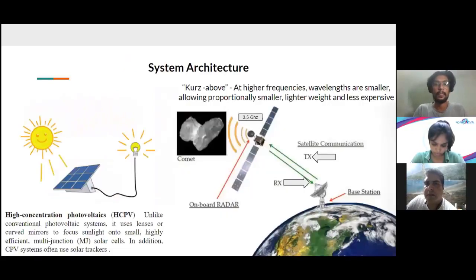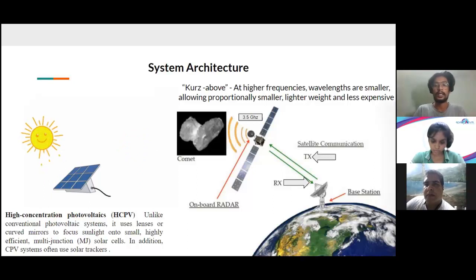So about the system architecture, the high concentration photovoltaic cells, or the HCPVs, unlike other conventional photovoltaic systems, use lenses or curved mirrors to focus sunlight onto small and highly efficient multi-junction solar cells. About the communication system, the curves above are the Ka band. At higher frequencies, the wavelength allows a proportionally smaller, lighter weight and less expensive transponder in our satellite. Effectively, this would provide better communication at a 3.5 gigahertz bandwidth.